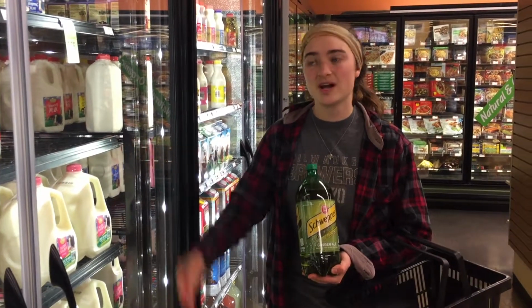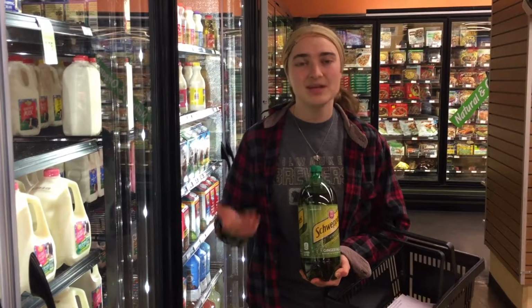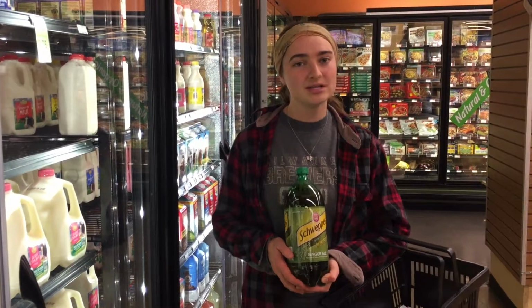Instead, drink 2 to 3 cups of milk a day for all your calcium and protein. A different option is seltzer water, which has no calories and no sugar, but still all the fizz.